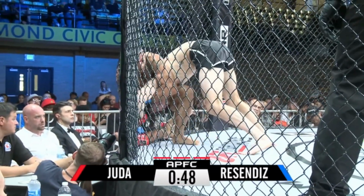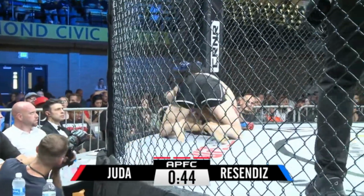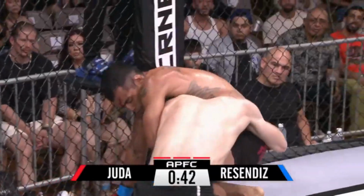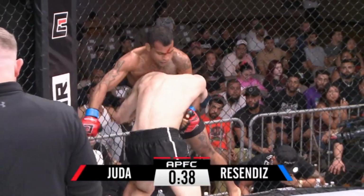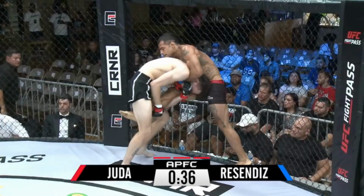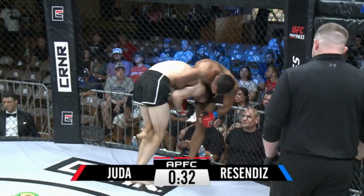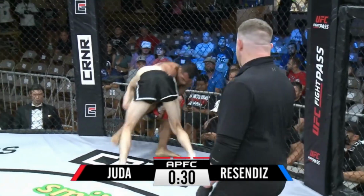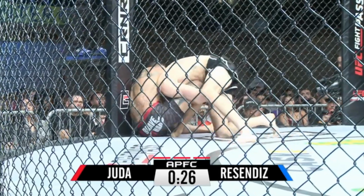Yeah, good matchup here by matchmaker Mike Aguirre, man. These guys, I think they're both going to do very well in their next fight, having faced one another before. Juda really showing a lot of championship mettle here, using all the tools and just forcing the pace, dictating where this fight's going. But Resendiz, 34 years young, looks quite younger than that, Bilal.